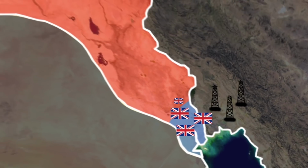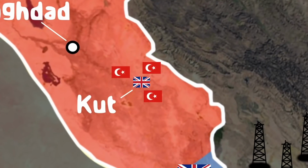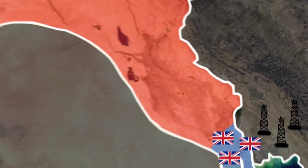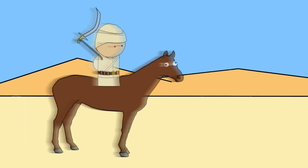And they had also sent a small army up the Tigris River to try to take Baghdad. But the army got sieged in the town of Kut along the way, and eventually surrendered. The siege of Kut cost the British about 50,000 men. And this goes to show how they underestimated the Ottoman army. And I can tell you, they were much more careful after that. A new offensive was launched from the south with all-out desert warfare.